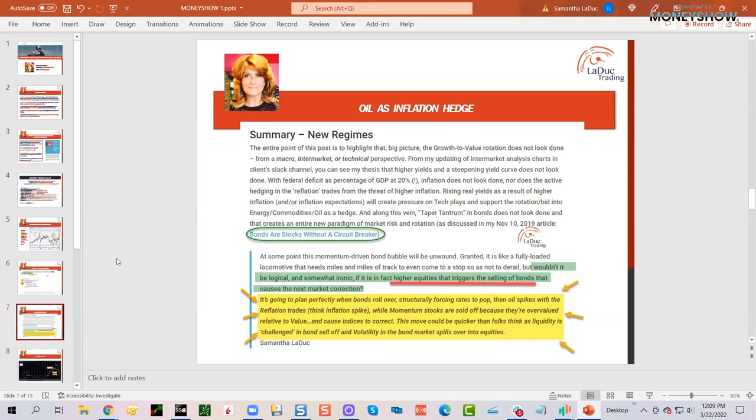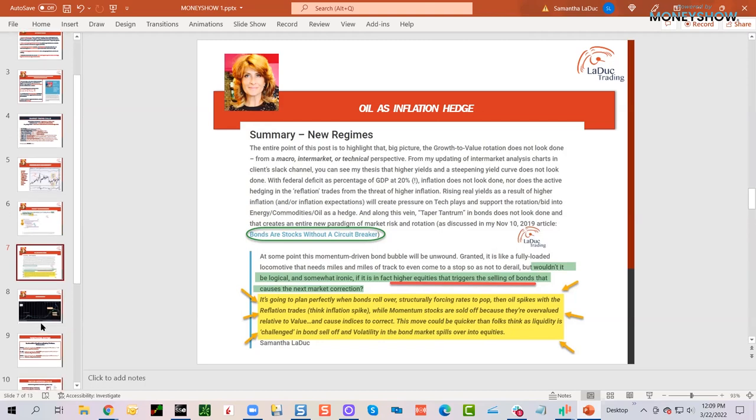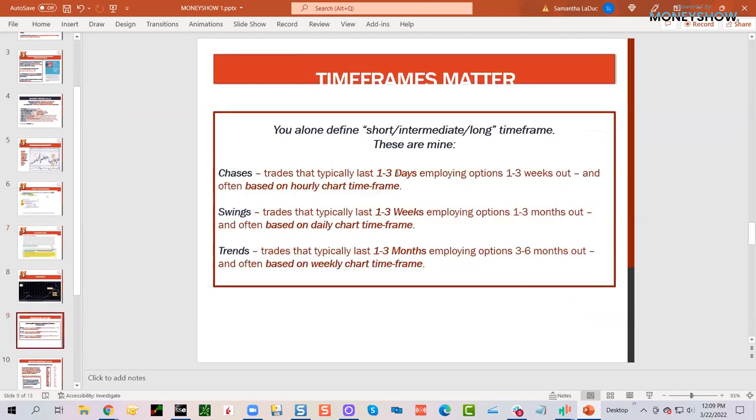The indices did correct 20%. Obviously, into last week, we had a massive short covering rally, which was very much based on options expiration. And now we have to kind of test and prove if we're going to have any follow through to the upside. But that is why I do this short, intermediate, and long-term trading with clients.